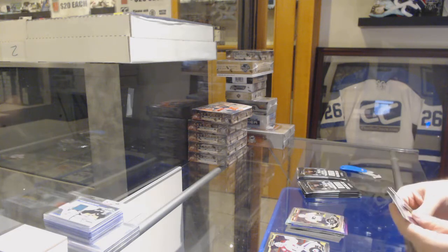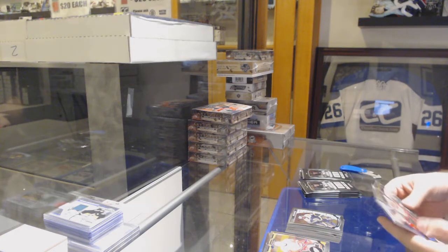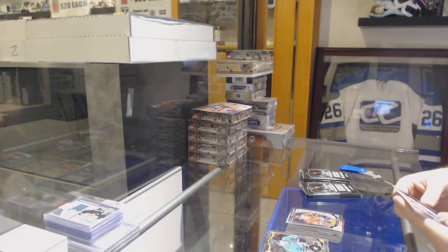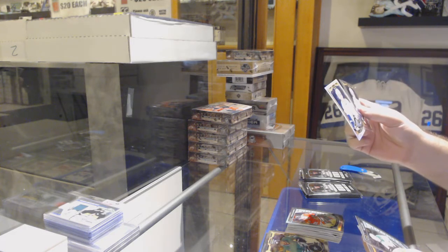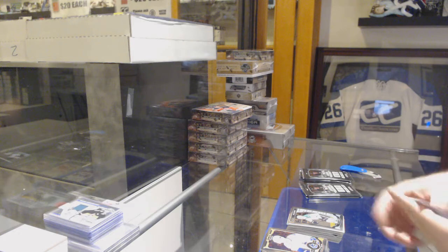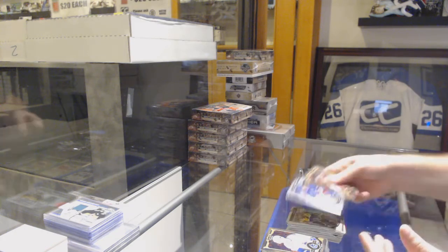We've got a rainbow of Giroux for the Flyers. Malcolm Subban for the Boston Bruins. Rainbow rookie of Panarin for the Hawks. We've got a white ice of Daniel Sedin, numbered to 199. And a Devin Shore for the Dallas Stars. We've got a white ice, numbered to 199, rookie for the Boston Bruins of Malcolm Subban.